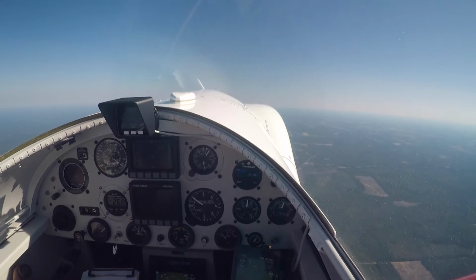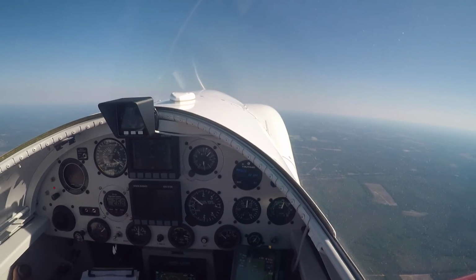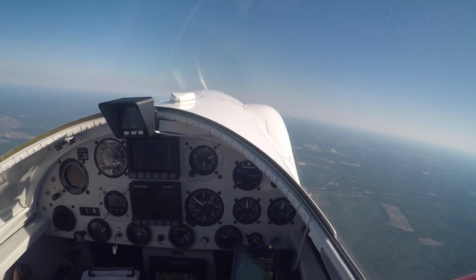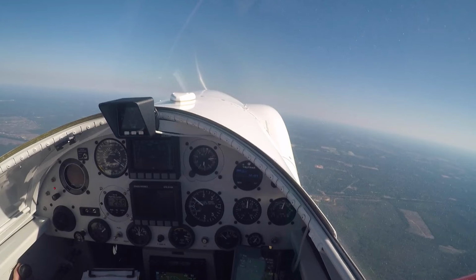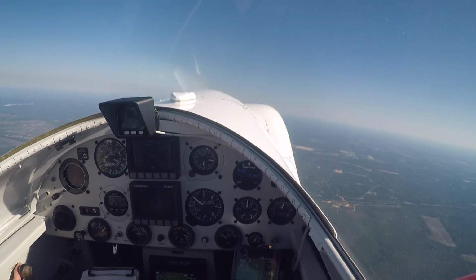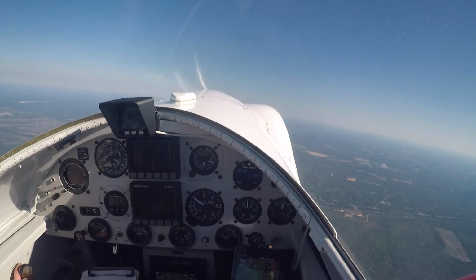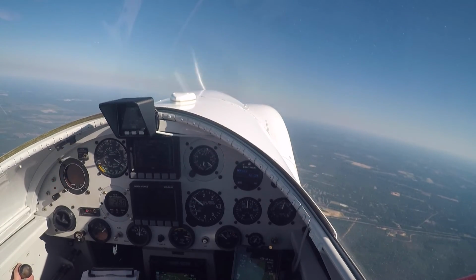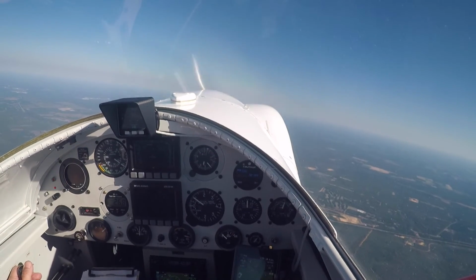Starting an easy left-hand turn, heading 270. Want to be right over the north end of the field. Here's our 5,500 feet.